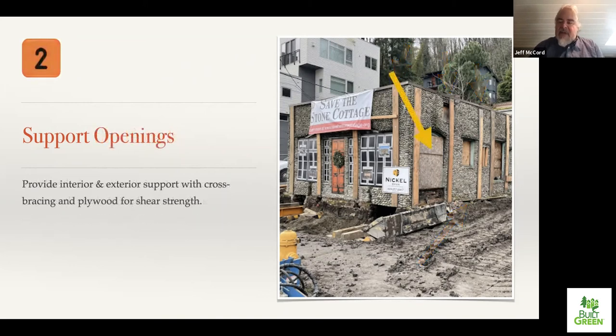So there's sometimes additional shear strength that's put around the outside of the house, including covering up large openings like windows and doors. And sometimes there is some bracing that's done on the inside of the house, but it's not always required if there's a good set of wall structures that are keeping the house from torquing as it moves.